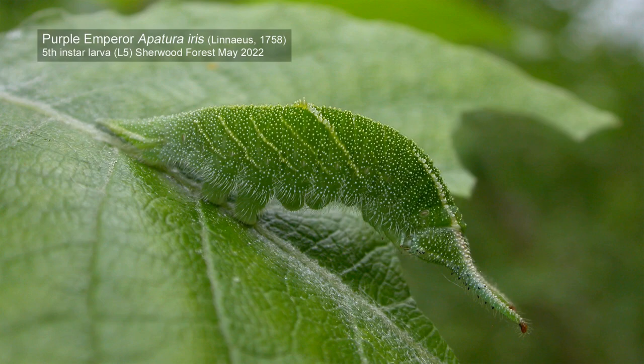Now, Purple Emperor larvae don't really do themselves any favours. They sit openly on the top of a leaf and they're prone to predation. What the predation is and what it's done by, I don't know. There's a number of thoughts, but most likely is birds. Birds are feeding young now, and so a nice juicy Purple Emperor caterpillar fits the bill very nicely.